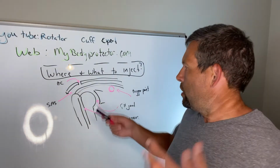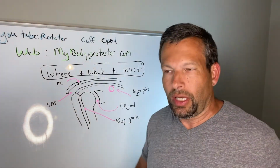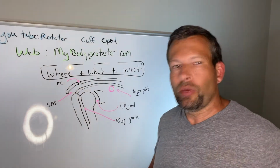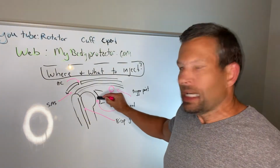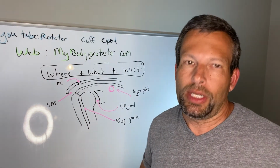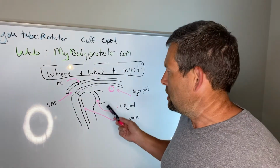And the next one we could do is a glenohumeral joint injection. The glenohumeral joint could be arthritic or irritated, or we might decide to inject steroid into the glenohumeral joint. Again, the idea is to decrease the inflammation. So depending on what your problem is would determine where we're going to inject the shoulder.